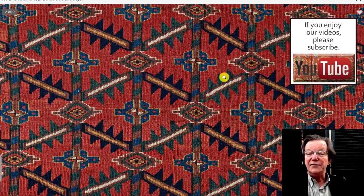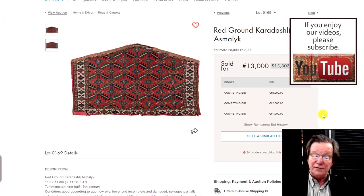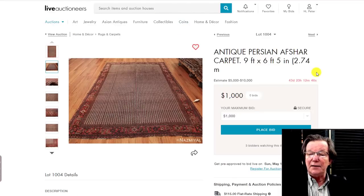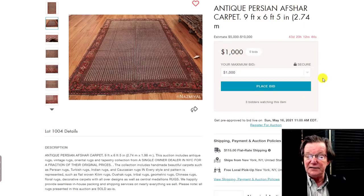Here's a picture of the back of it, and you can see how finely it's woven when you look at these little tiny rows of knots. It's a very, very finely woven example, and it did very well. It ended up selling for $15,303, again, woven in the first half of the 19th century, which makes it extremely desirable as a textile, as an Asian textile.